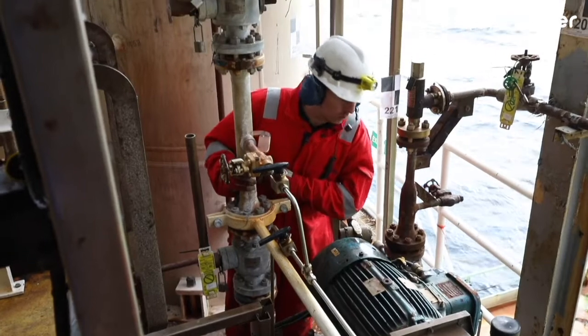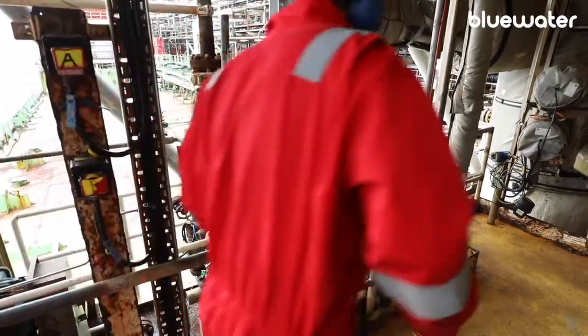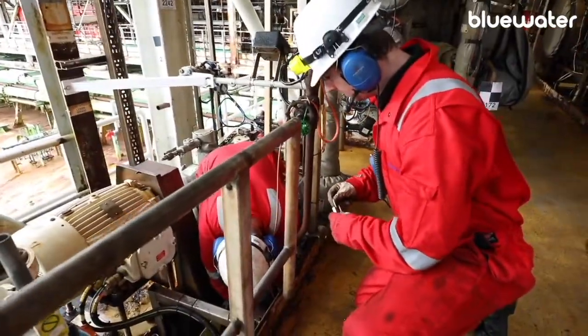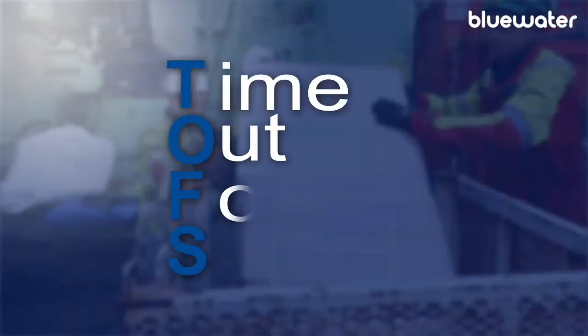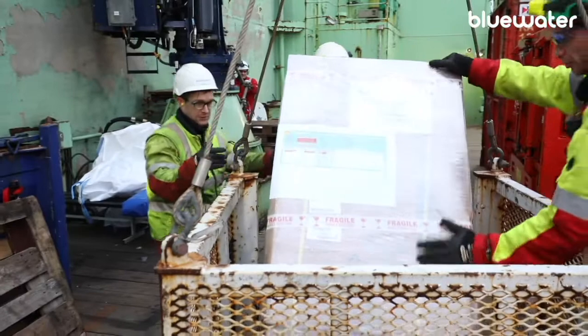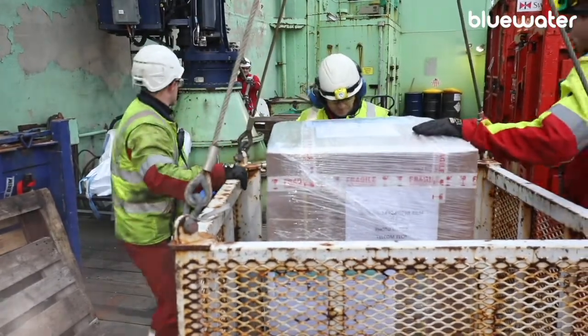When engaged in any task, be alert to changes in working conditions. This could be a change in the weather, new personnel joining a work group, in fact, anything which affects the safe continuation of the job in hand. Remember TOFS, time out for safety. If you have any concerns about the work being carried out, stop. Take time out and assess the impact of these changes. Remember, everyone has the right to intervene and stop any job they feel is unsafe.